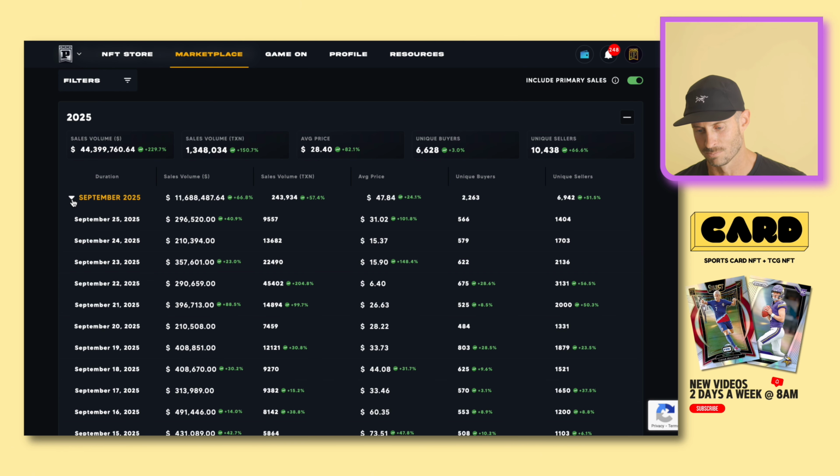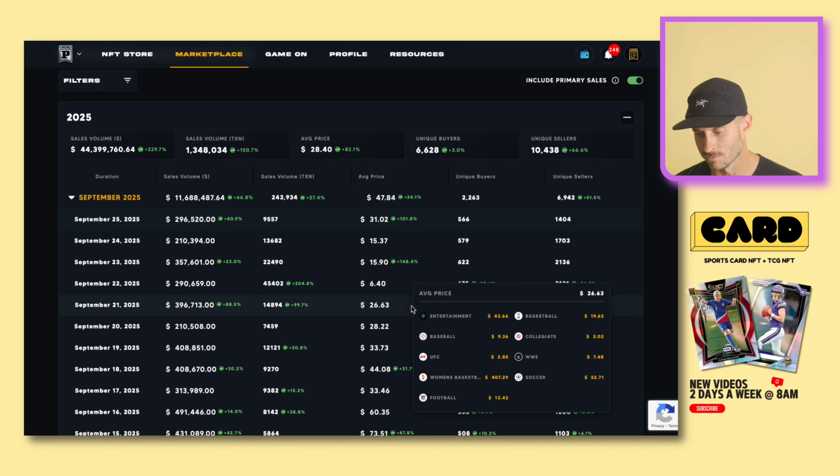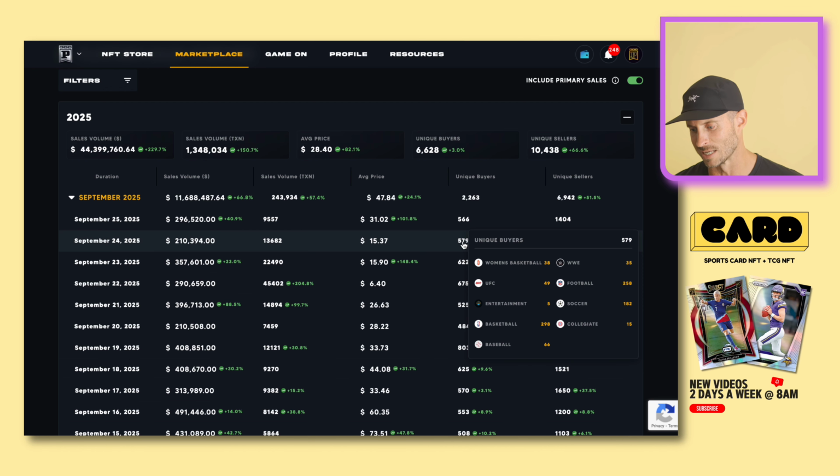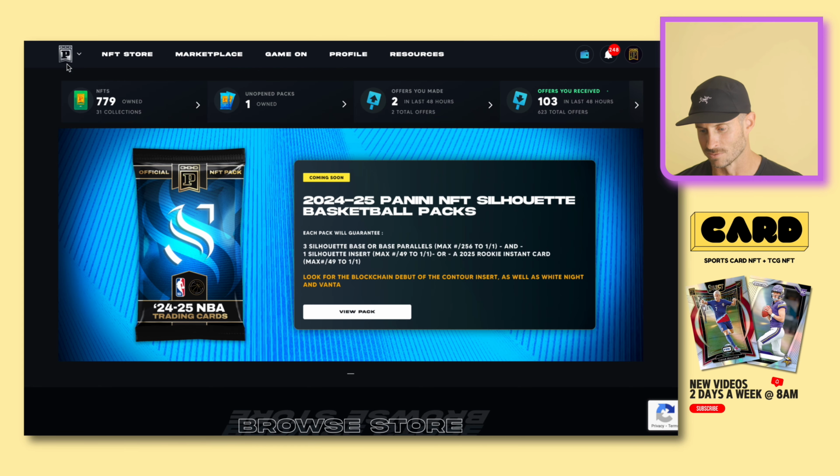If you take your mouse and scroll over any of these data sets, like the $296,520 for September 25th sales, a pop-up window pops up and breaks that number down into how much each sport contributed to that total sales number. You could scroll over unique buyers and it breaks down where the unique buyers were buying and what sports they were buying. Any given day, any data set since the beginning, since the inception of the Panini blockchain. It's mind blowing. So let's get out of here before we find ourselves down a rabbit hole.